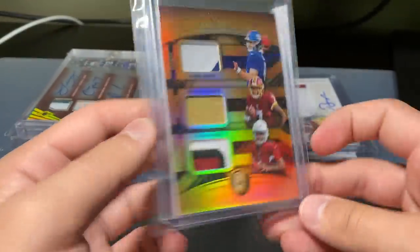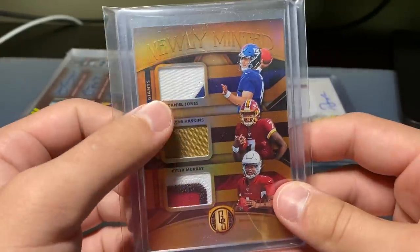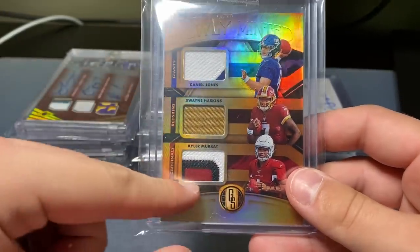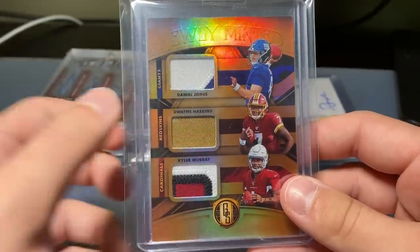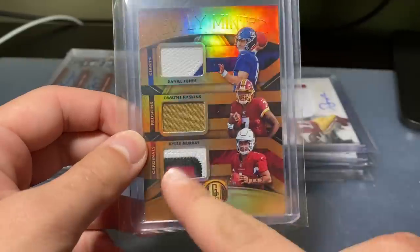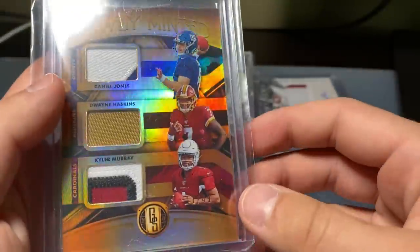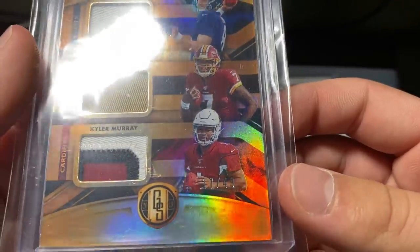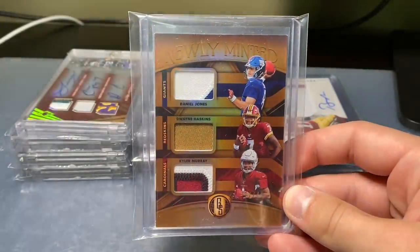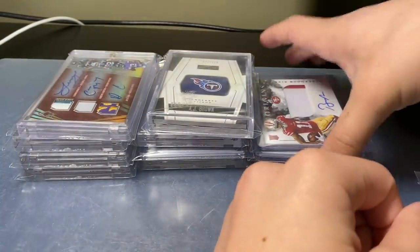Then we got this from 2019. I think this is Gold Standard football. This is Daniel Jones, Dwayne Haskins, and Kyler Murray. Chunky patch on Kyler Murray and a nice patch on Daniel Jones, and a different color than the usual red on the Dwayne Haskins, which was super cool. This is numbered, I do believe, yep, out of 49. So I was kind of hyped about getting this card in. Again, all this was part of a lot.